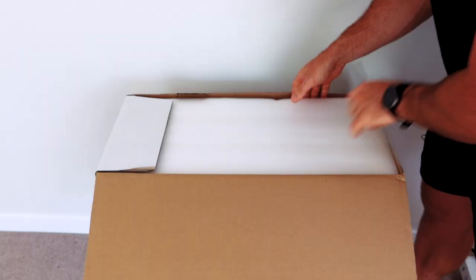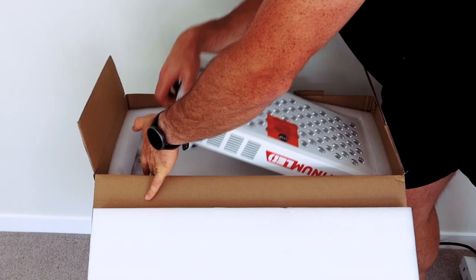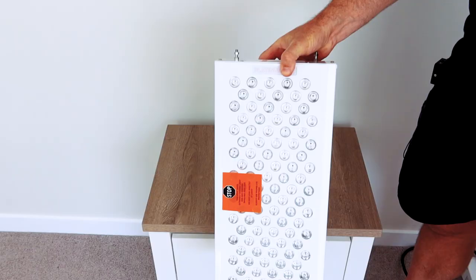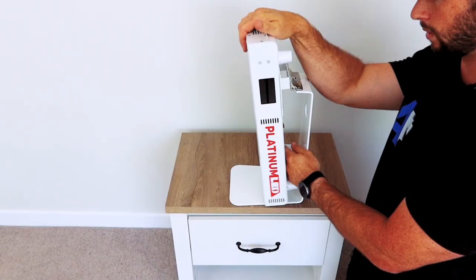Okay, this is kind of huge. Platinum LED Lights, the company that make the BioMax red light therapy range. These panels are the panels I've been using for years. They're consistently doing really well in reviews and comparisons. This company have just refreshed, updated maybe, their BioMax range. And you're not gonna believe what new features they've brought in.